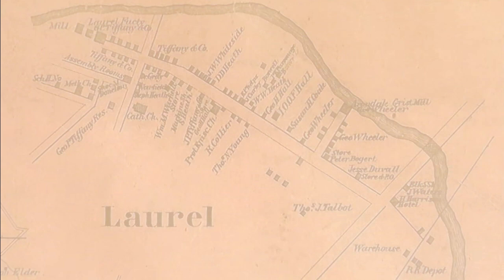Laurel owes its existence to its prime location in the state of Maryland. It is almost exactly 20 miles to DC and 20 miles to Baltimore. So it's really a halfway house, if you will. And in fact, one of the earliest improvements in the area was a halfway house where people could come and change horses or get a bite to eat or spend the night before going on their way to either DC or Baltimore. But it's also along the Patuxent River, and so that gave rise to a handful of small mills on the river as well.